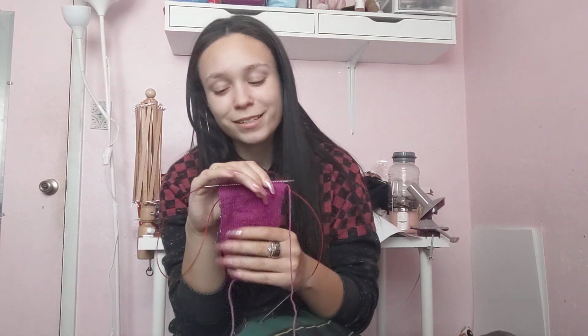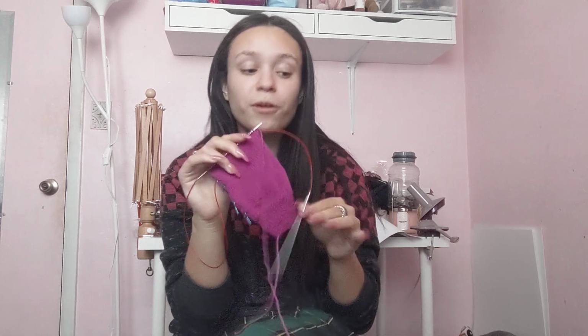So my goal is to finish this one hopefully by Christmas. I honestly don't know. I plan to have both of them done before my winter break is over, so I can cast on a new pair, because this is a second sock and this is a first sock, so I'll have to cast on this one again, and I can cast on a new pair on these needles. But those are my 2 sock WIPs.